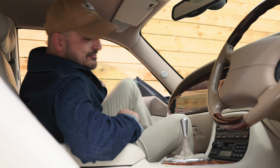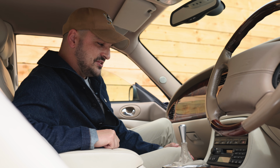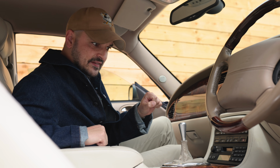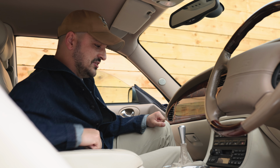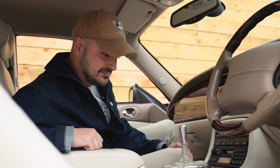This is the important bit. That is a gear stick connected to a 6-speed manual gearbox. The gear stick in the Drive Tribe car was a big chunky thing. It was quite nice to use. This one is a custom job made to look like an original E-Type. Lovely.